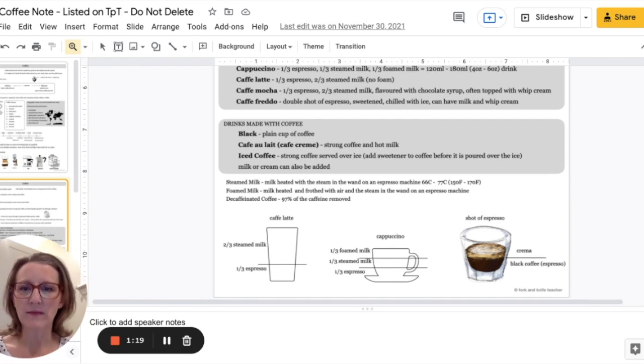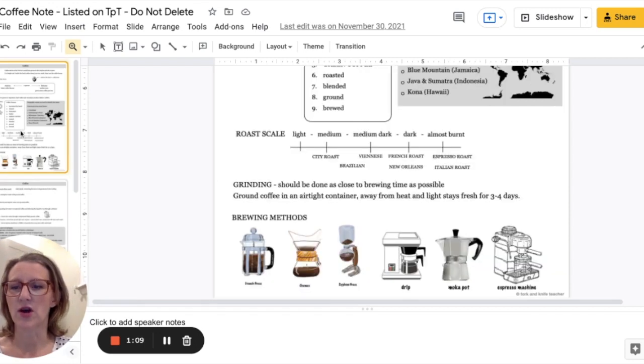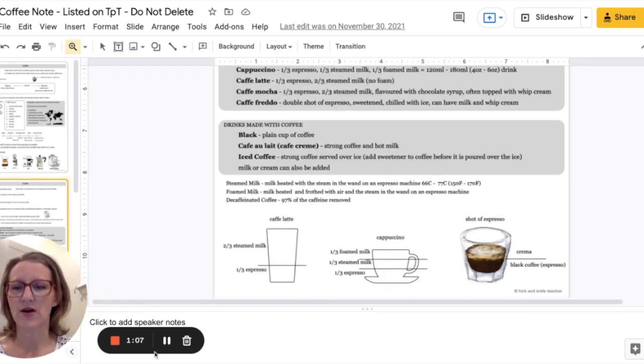So then at the bottom here, I have a little bit of a visual on how to make cappuccinos, lattes, and then a shot of espresso. Right? So there you go. There's our note on coffee.